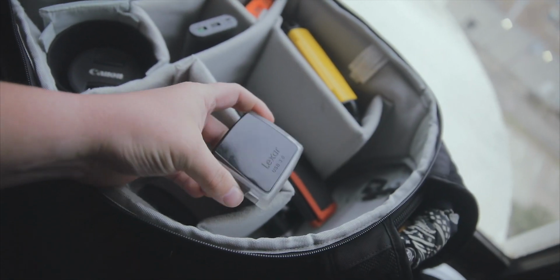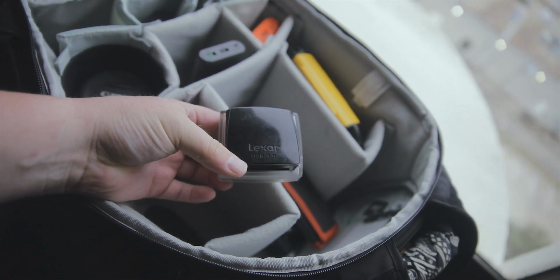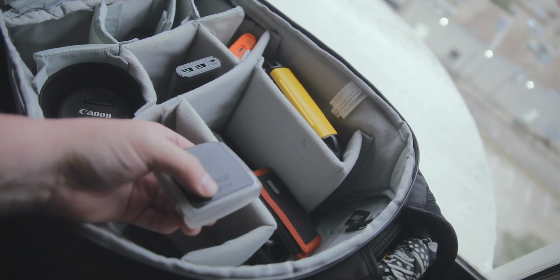Next thing, I've got a CF card reader, just in case I accidentally write video to my CF card and not my SD card.